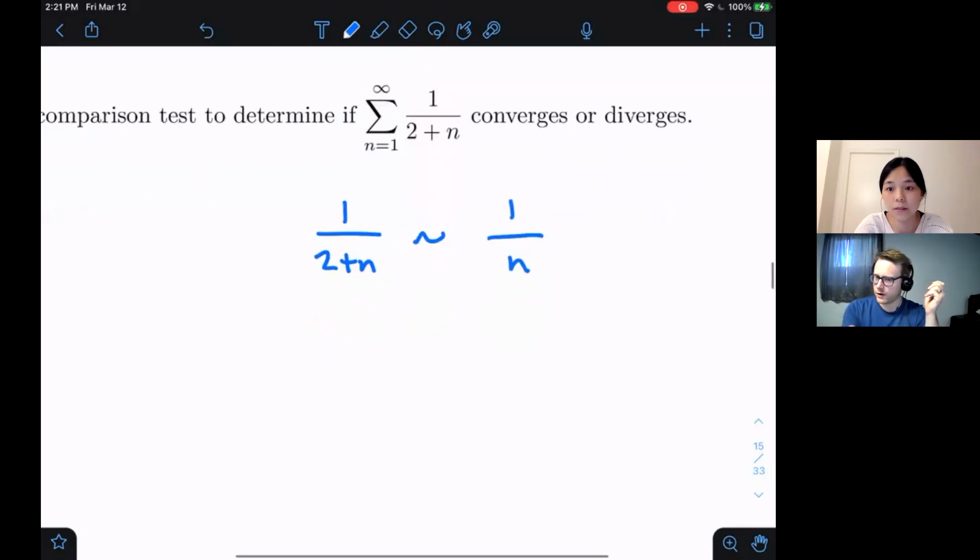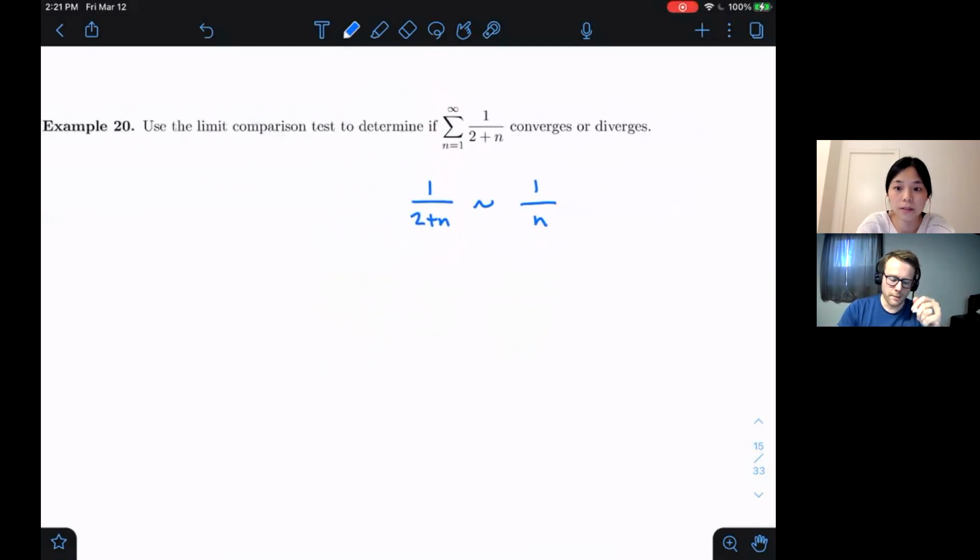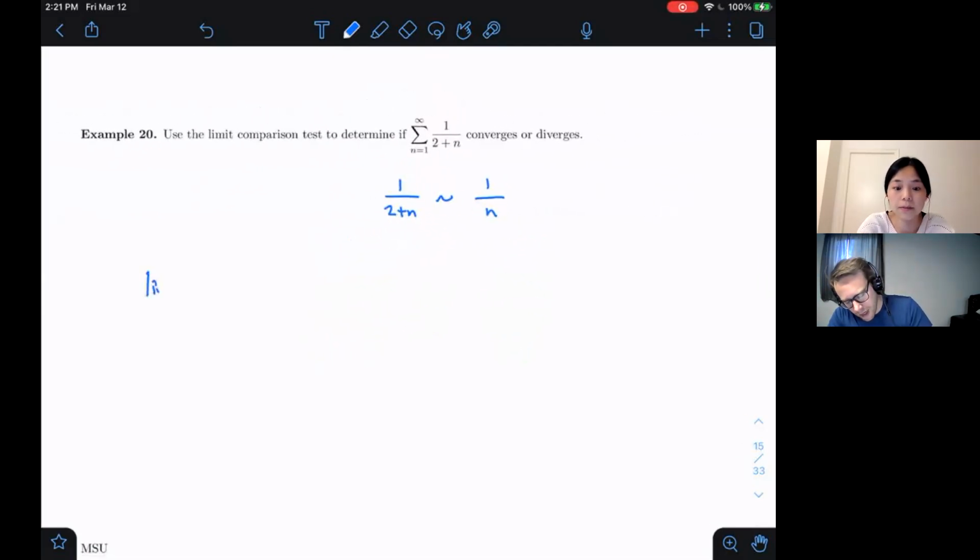Now, as before, we already said that 1 over n is going to diverge if we sum up all these things, right? If we were considering the series. But I would like to show you that these are two comparable series. So we are going to go ahead and take the ratios of these things. So I'm going to go ahead and do my 1 over n here, divided by 1 over 2 plus n here. My a sub n's divided by b sub n's.